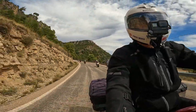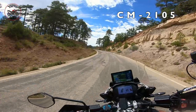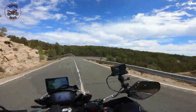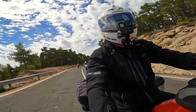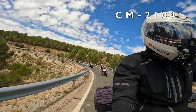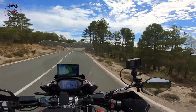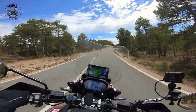Look at the hillsides here. I've never been to this part of Spain before. Lovely. Catch up in a minute. We've just turned left onto CM2104. It's not quite as fast. It's not bad. See this forested area.